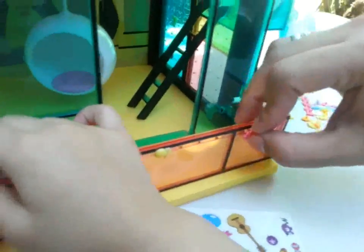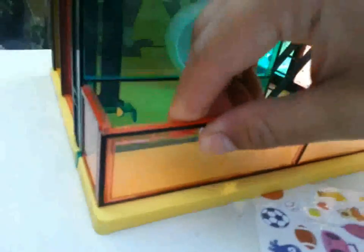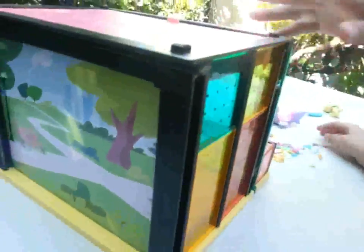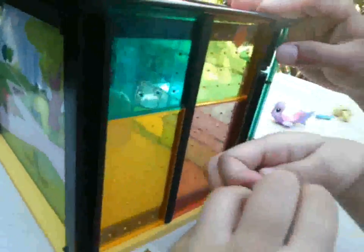Oh, we have to turn it around. Cassie, what are you putting? What's that? An apple? Yeah. Can you put it properly? Okay. Thank you. How about on the other side? That many. Hey, I put stickers. Why did you put stickers?